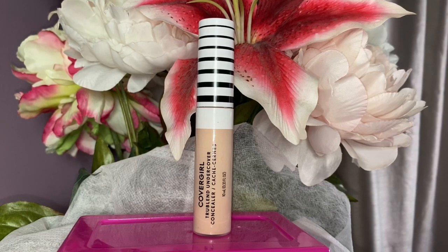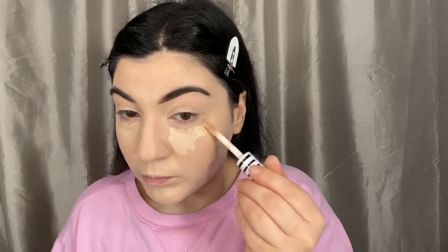And then for my concealer today, I'm going to be taking my Covergirl Undercover concealer. This is like my second all-time favorite drugstore concealer. The first one is obviously my e.l.f. Camo Concealer, but today I just wanted to use my Covergirl one. This concealer is just so full coverage, so creamy, and it blends out really well. I have no complaints about this concealer.